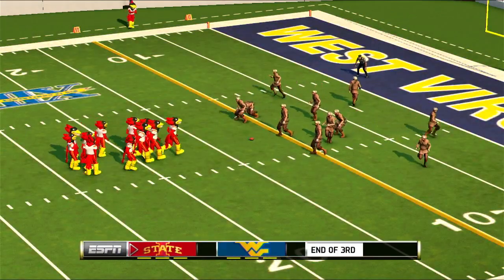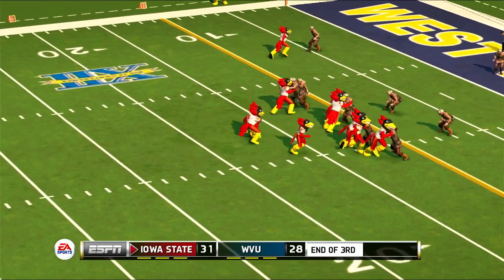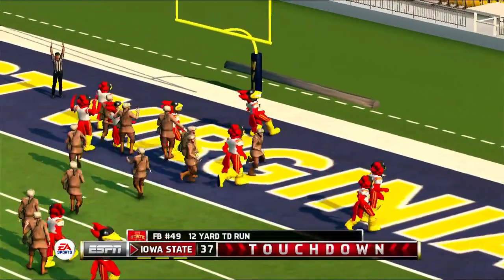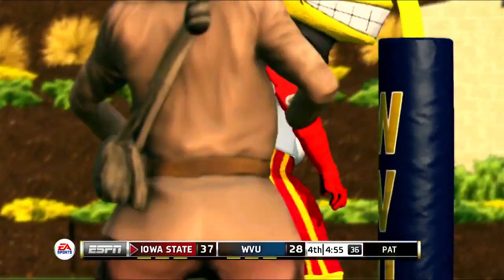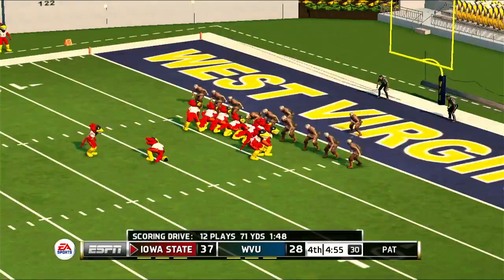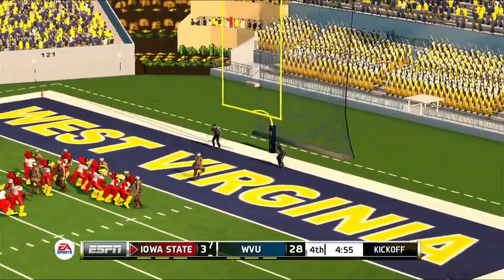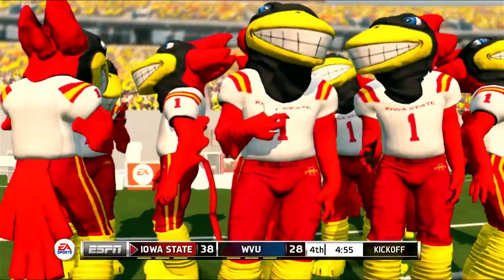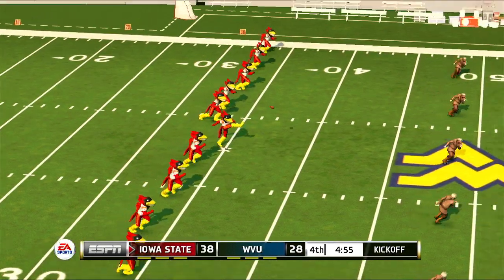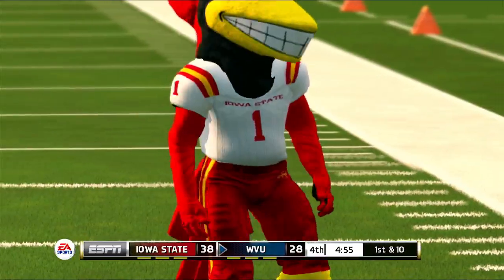Welcome back to the action here as we resume play in quarter number four. Touchdown, Iowa State. He converts the extra point. And it looks like they're ready for the kickoff. Nice kick, plenty of distance. Let's see what they can do on offense as they take possession after the return.